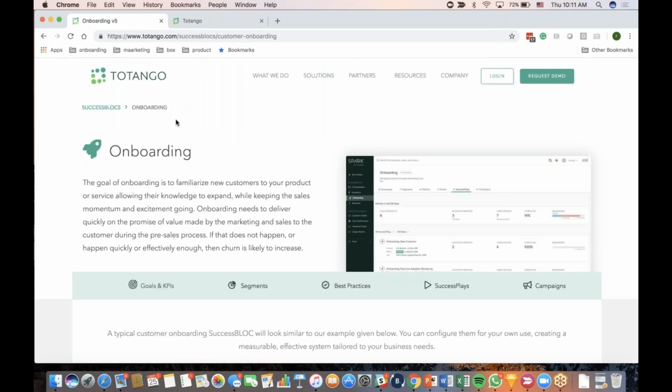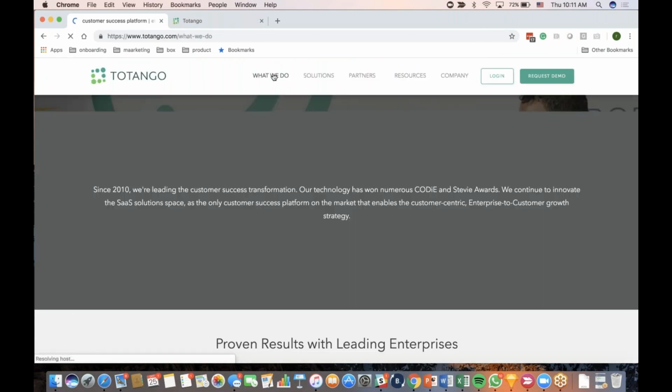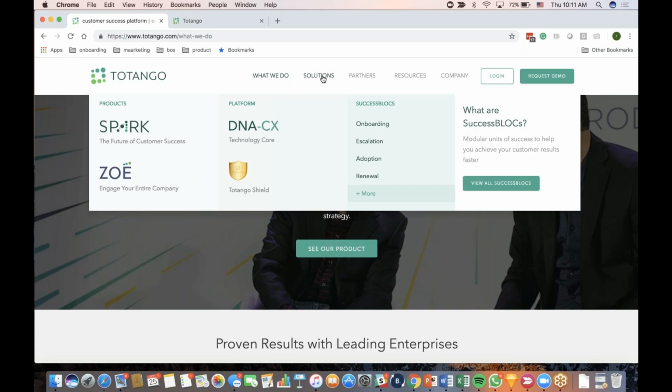I'll start with going to the Totango website. What you can see on the Totango website is that under solutions, you can find a list of SuccessBLOCs. These are the SuccessBLOCs for which we provide already out-of-the-box best practices that each one of you can take, leverage, and mimic within your product.